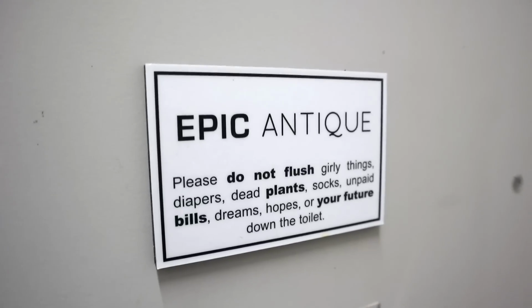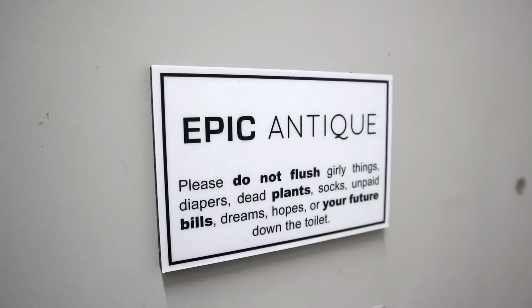I think this is the best sign I've ever seen placed above a toilet roll dispenser.